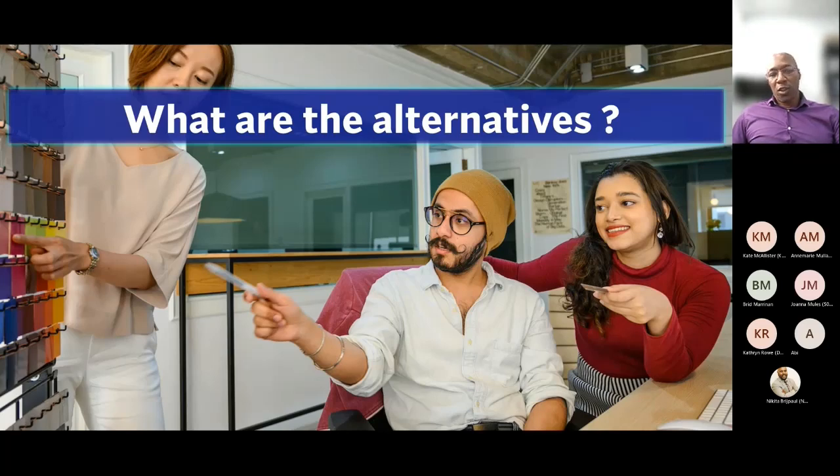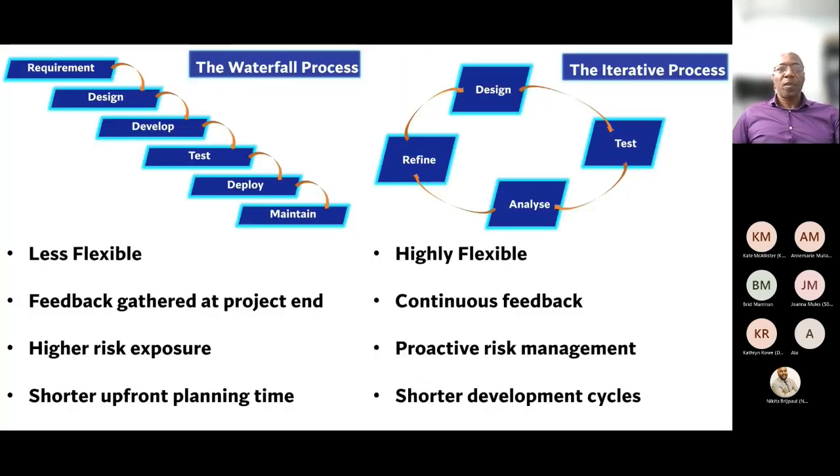Then we looked at whether there were alternatives to the iterative process. We compared the iterative with the waterfall process, and we saw that the iterative process was an incremental, flexible, and risk-managed approach that emphasized continuous feedback loops with users and stakeholders. In contrast, the waterfall process is a linear, less flexible, feedback-poor approach that completes each stage before moving on to the next one. It may have shorter upfront planning time, but may lead to longer development cycles, higher costs, and possibly higher risk exposure if issues are identified later in the process.